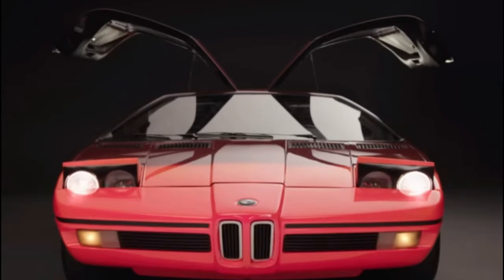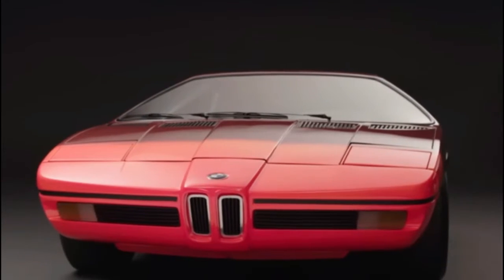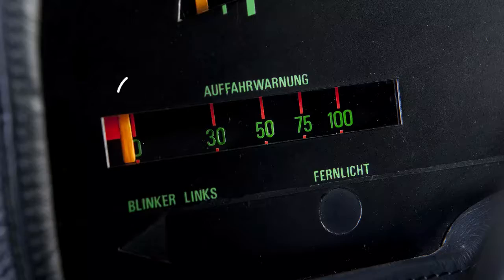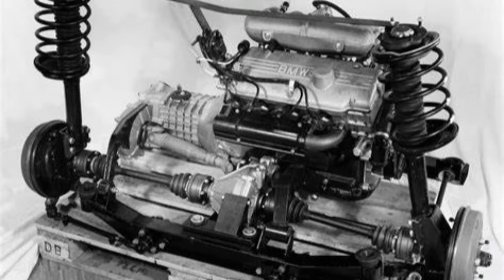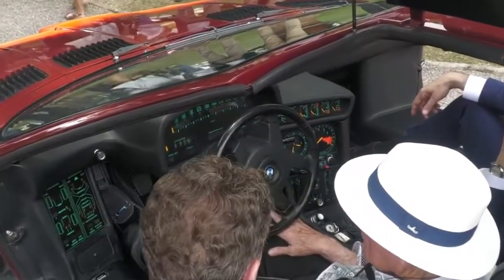But that's not all. This beast was a rolling laboratory for cutting-edge safety technologies. Think integrated roll cage, a collapsible steering column, and even a radar system for measuring braking distance. And did we mention the turbocharged engine that echoed BMW's racing heritage? Talk about a complete package.